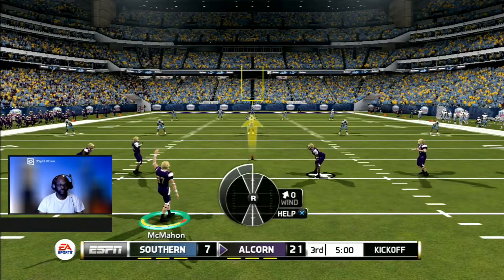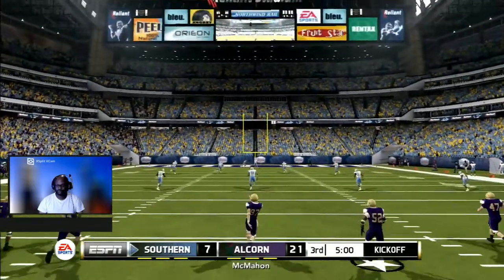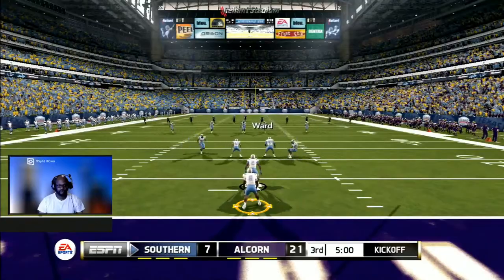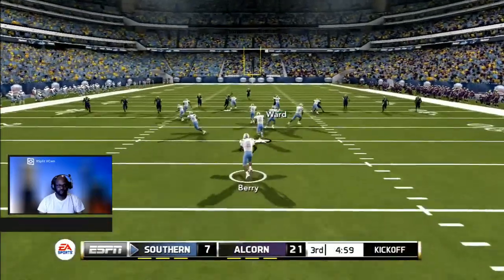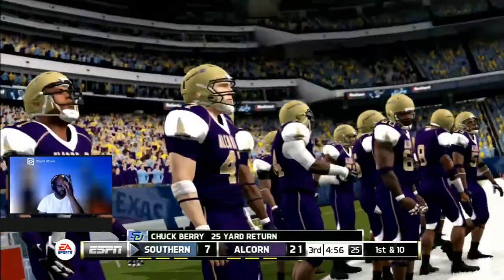All right, Reese and David, thanks, guys. Second half action just about ready to start here. Mary fields it at the one. Tackle made at the 26.